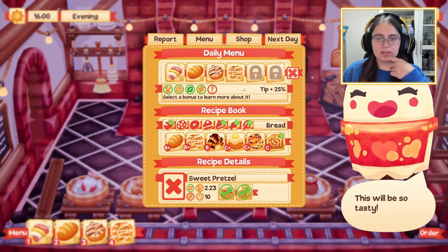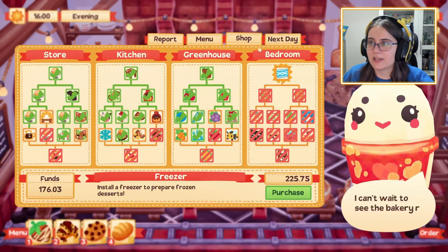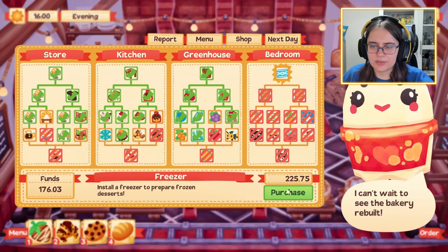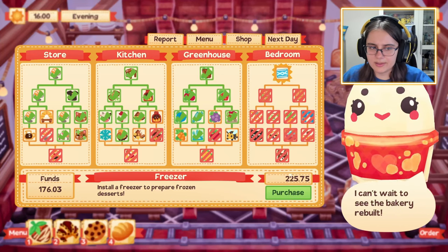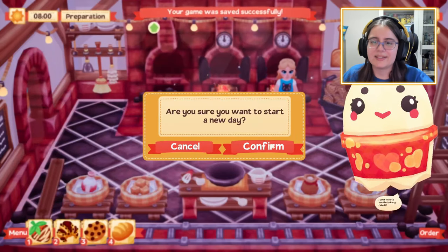That's not bad. Recipe, okay. Never mind. How are we doing? 176. And the freezer will be a breeze. We got 60 last time. Yeah, we should make it next time. Okay. Next day.